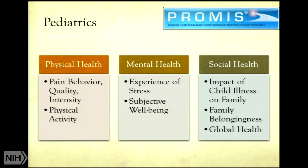There have been significant efforts, primarily focused at UNC and at CHOP, of bringing either pediatric equivalents to many of the PROMIS instruments, as well as instruments for proxy measures by parents of children's functioning.